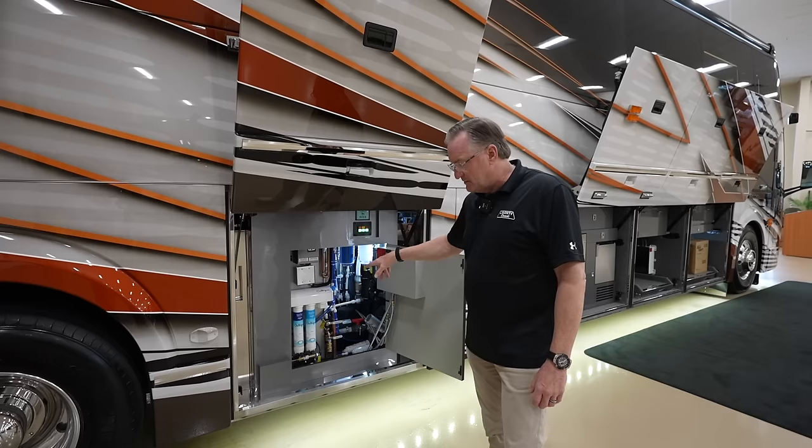We're working on second generation customers as well, while the first generation still has a coach, or we're building a new one for them. So we're very proud of that accomplishment also.